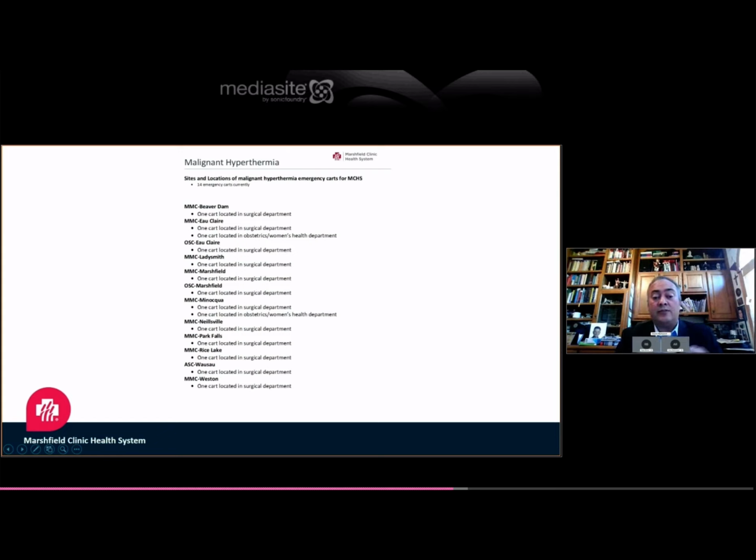thing. So we had to buy the same card because we wanted the card to look closely identical, same number of drawers, same color, and the same cards are available in every Marshall clinic operating rooms or procedure rooms. And this is where they are located. So if somebody wants to check this out, every site should be aware where the MH card is located. That's the list over there.